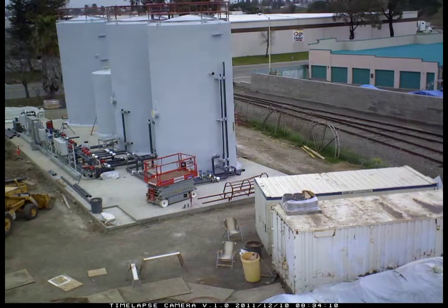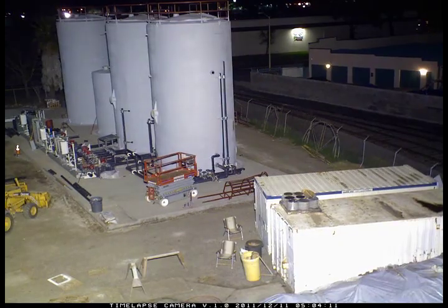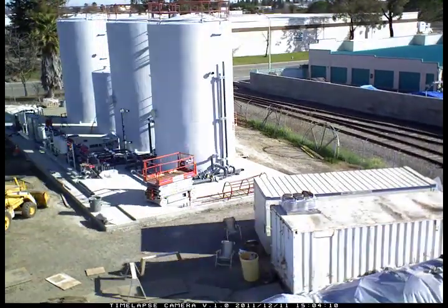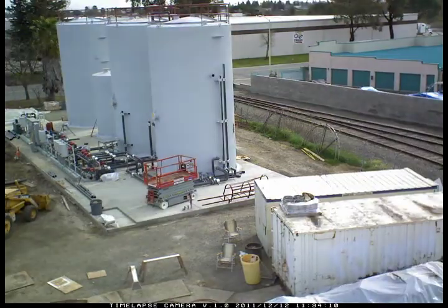The construction of the digester facility took about 4 months, from December 2011 through March 2012. The facility became operational in the second week of March 2012.